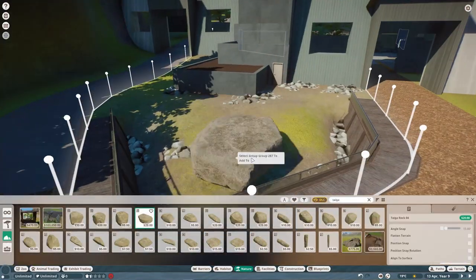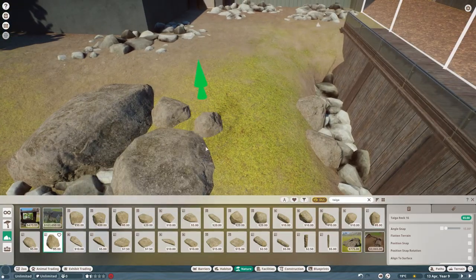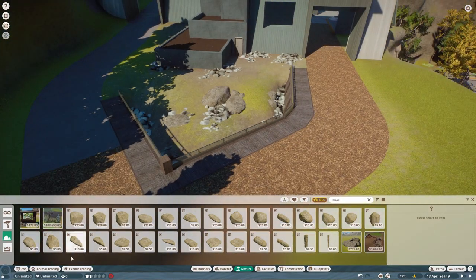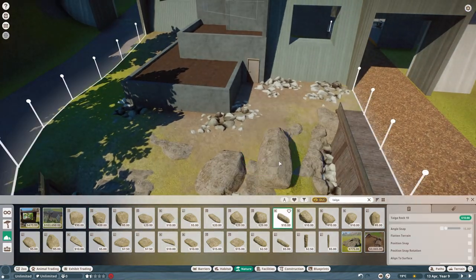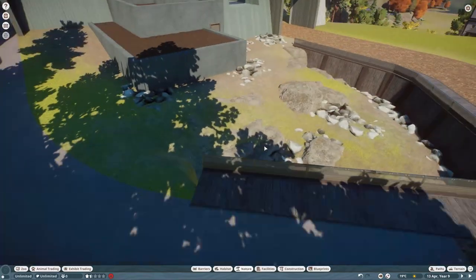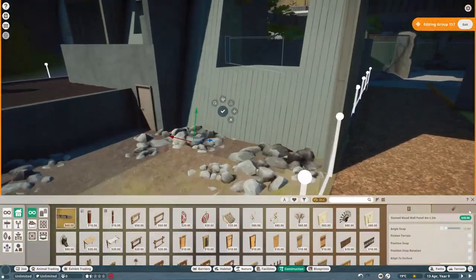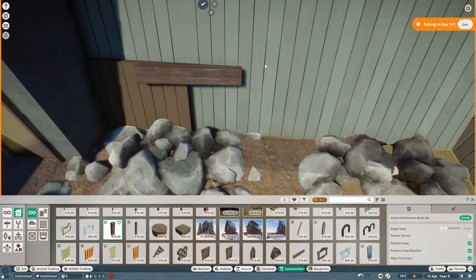And what you've seen me do on screen right now is just create a little bit of a moat. It's not really even a moat, it's just the habitat itself descends a little bit lower, and then there's a flat wall to where the guests can view these animals from, so the animals can't climb or jump out, but the guests get a really good eye level view with the animals. So it gives you the illusion of being closer to the animals than you actually are, while still giving you a good amount of separation. So that's quite nice.